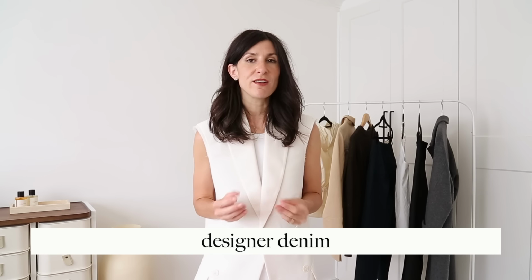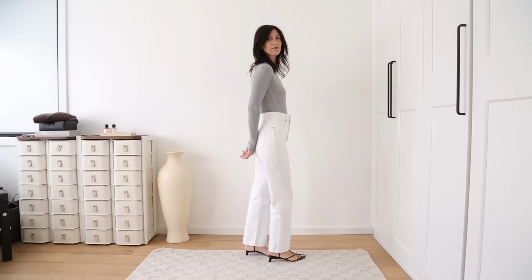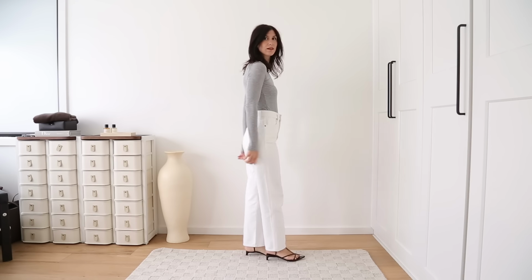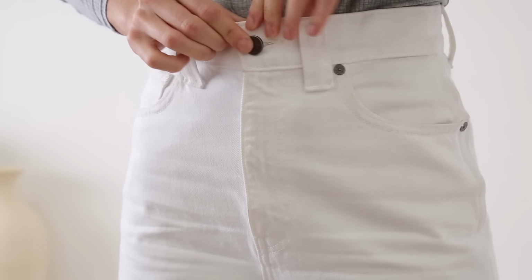The next thing I'm happy to splurge on is designer denim, which feels like an about face for me, because I know, and I've said so many times, that you don't need to spend here because the high street does denim very well. My most expensive pair of jeans come from Kate, but I also really love Totem for denim, which I've been wearing for years.